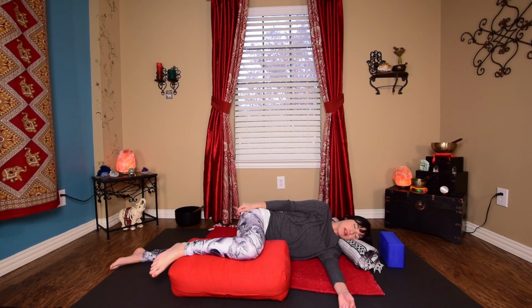Take some nice deep breaths here. Laying on the left side is the easiest and most productive for your body in terms of a reclined position. Easiest for your heart, easiest for your digestion. And when you're running optimally, then your body will heal and recover a little bit faster when you're caring for it.